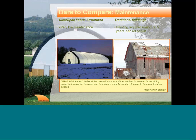Traditional buildings usually require painting or residing every 3 to 5 years. That is pretty costly, and wood always rots eventually. The fabric, we see, lives about 20 to 25 years with virtually no maintenance, whereas wood and steel usually have maintenance every 3 to 5 years.